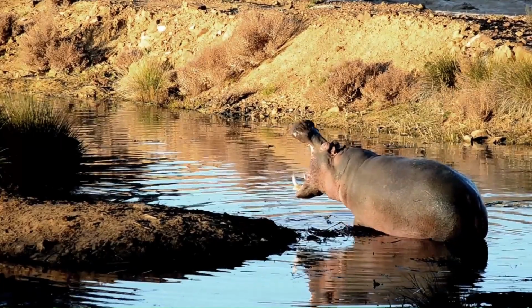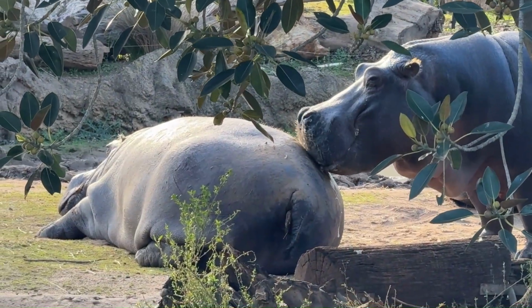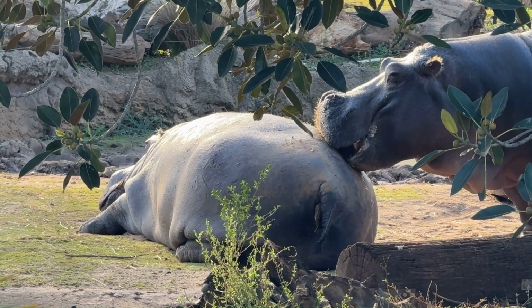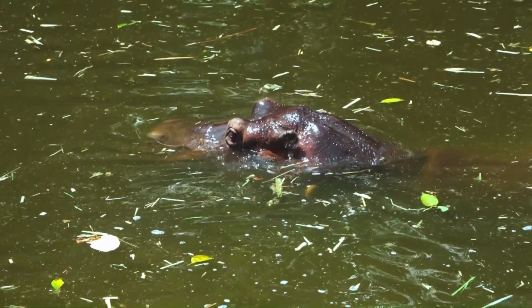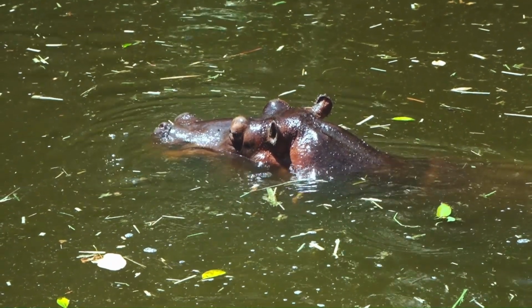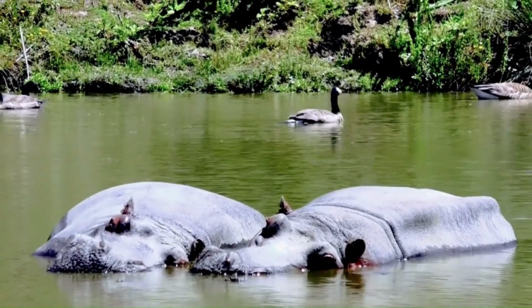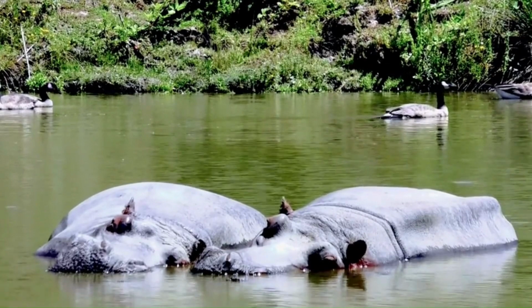The strength and defensive nature of these animals makes them one of the most dangerous species in Africa. Due to their size and power, hippos pose a serious risk to small boats sailing on the lake. If a boat gets too close, these animals can react aggressively, often attacking and capsizing the boats. These dangerous encounters often result in serious injuries or even fatalities to the boaters.